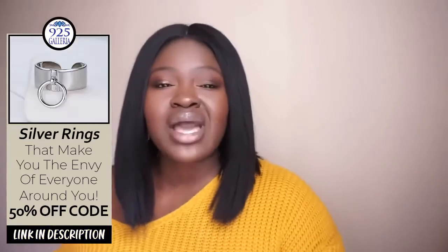Now, I promised you guys that I would share a hack for shopping your closet, especially if you're a little bit hesitant about spending a lot of money right now, and that is to look at the color trends for this season. Some of the top color trends for this season are orange and different shades of blue.